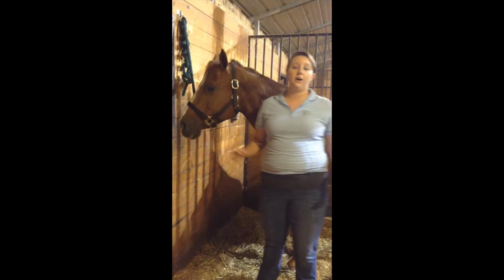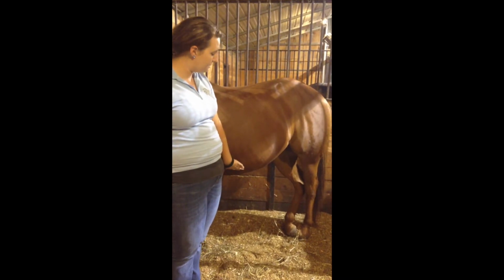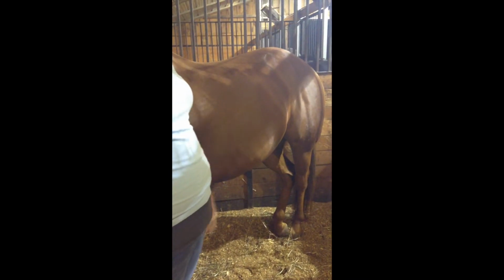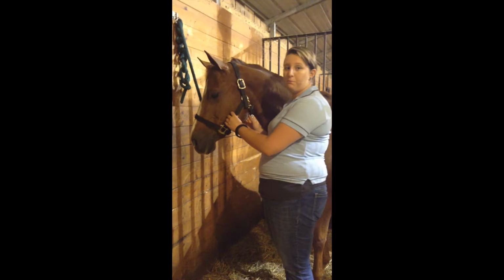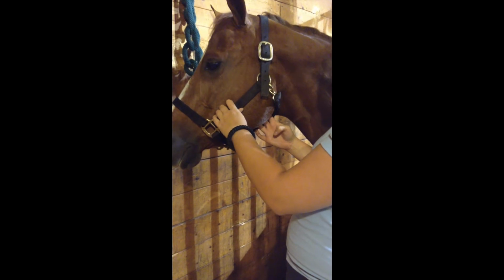The best way to tell how fast your horse is breathing is to stay here and actually watch the stomach come in and out. So as you can see, Cody's stomach will come in and out. That's one breath. Now for the pulse, the easiest place to feel the pulse is normally right here under the jaw. There's a very big artery that runs right here, and you can feel the pulse.